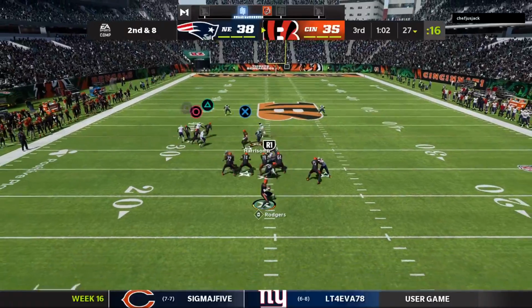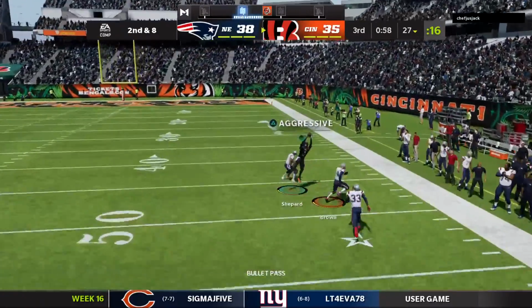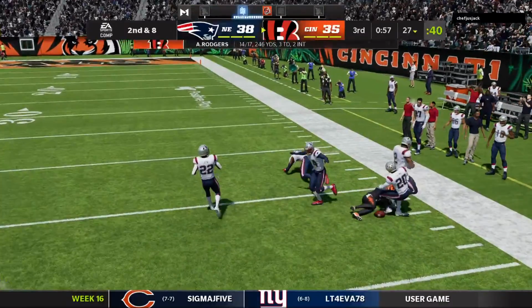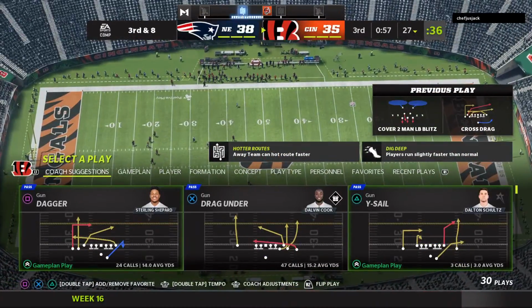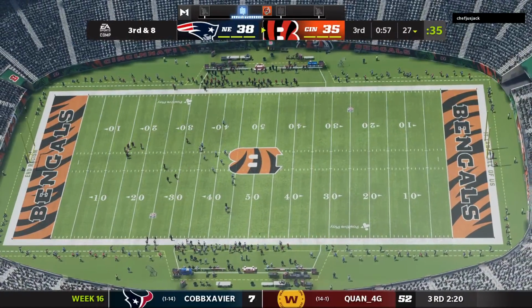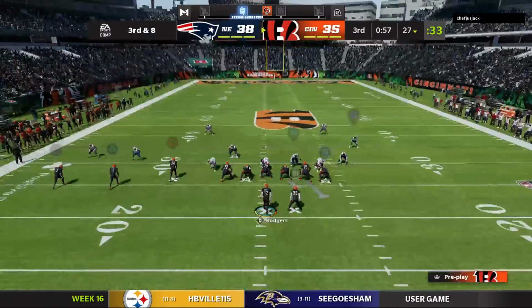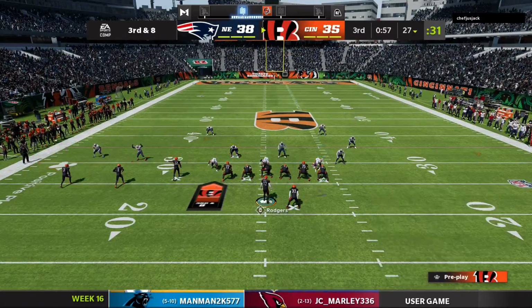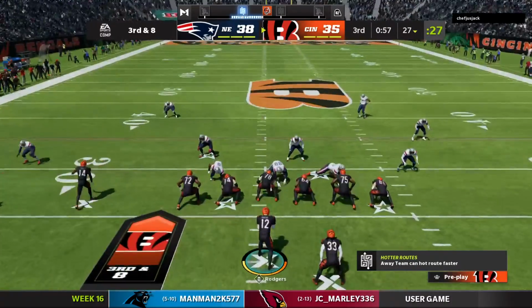From the 27, Rodgers. And incomplete on the deep ball. Even without a ton of pressure in his face, it just shows how difficult it is to pick apart his own defense. Those guys are sitting back, and they're not playing receivers as much as they're playing the eyes of the quarterback and when he delivers the ball. So the failure to connect on second down leaves them staring up here at a 3rd and 8.